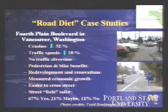Results for Fourth Plain Boulevard after the road diet project. The number of crashes went down by 52%. Traffic speeds went down by 18%. The City of Vancouver put out traffic tubes in the neighborhood. As part of the project, they put out traffic tubes before to count the neighborhood streets, and then after, they put the same tubes out, and what they found is no traffic diversion. They couldn't find any traffic diversion resulting from the road diet project. So the neighbors were very happy to hear that from the neighborhood association.